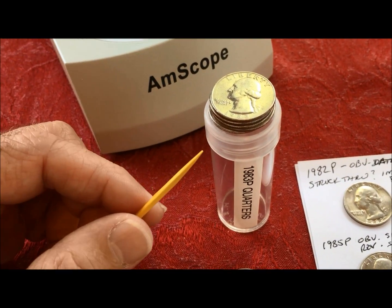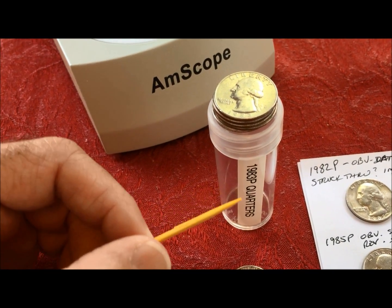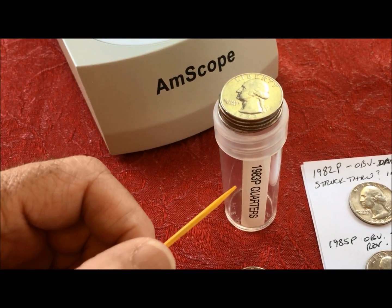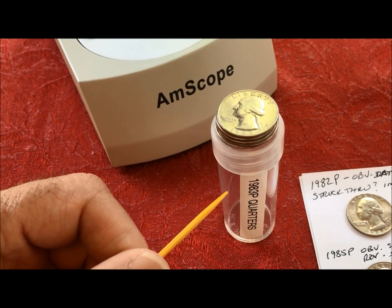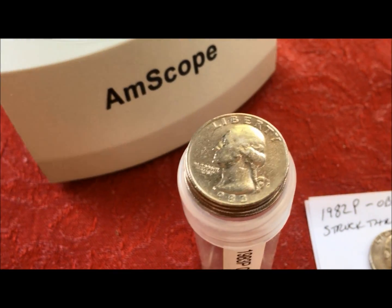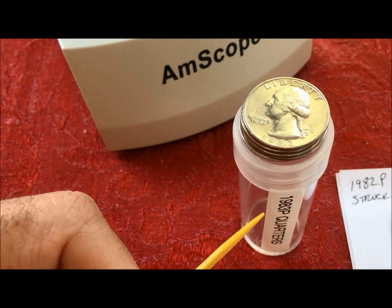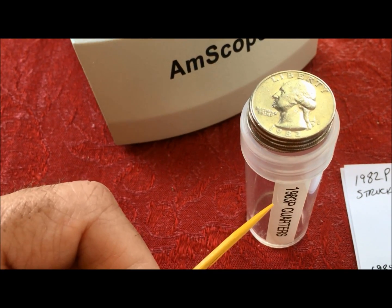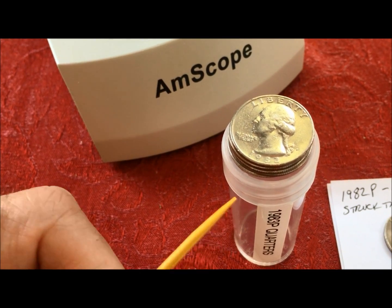So to get 5 out of 10 rolls, that's really good, because the 83P is a quarter that, as long as it's not completely trashed, even if it's not AU or BU, if you find it at all, it is so rare because it's a very, very low mintage. It's one of the lowest mintages in the last 50 years. You need to just grab them, take them out of circulation, and put them away, okay? So that's what we've got here.